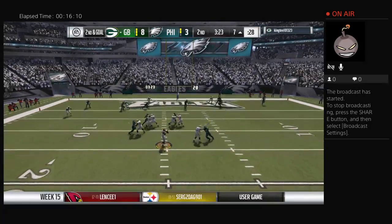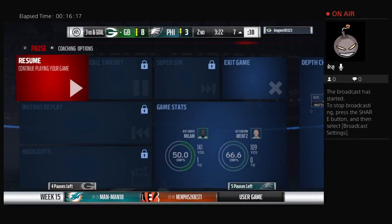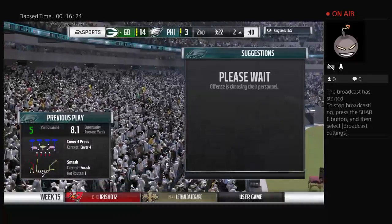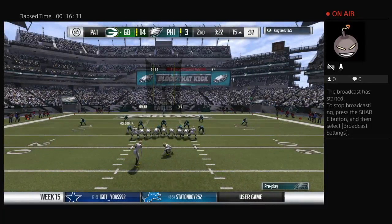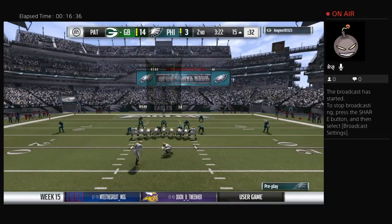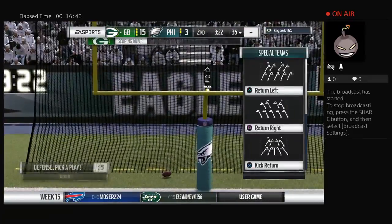Now a shotgun snap as they'll look to throw. And that is, I think he caught it. He did, but they'll say out of bounds. It'll be incomplete. And there's going to be a stoppage here. The booth wants to take another look at this potential touchdown. On is Mason Crosby for the point after. And it's going to make our score 15-3.